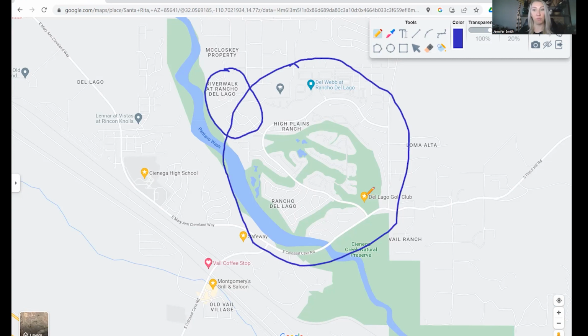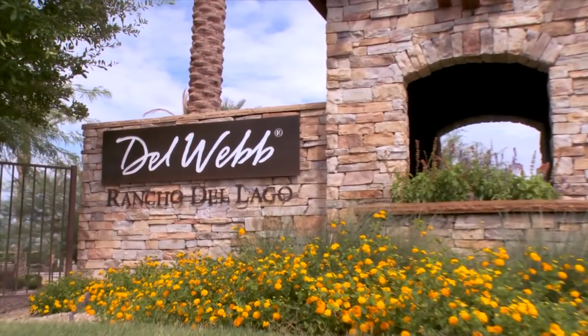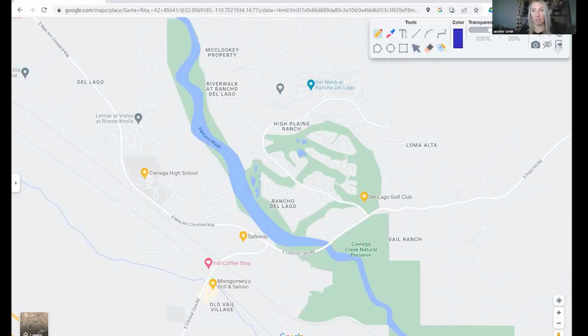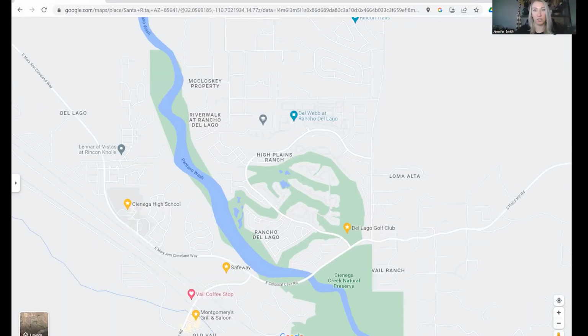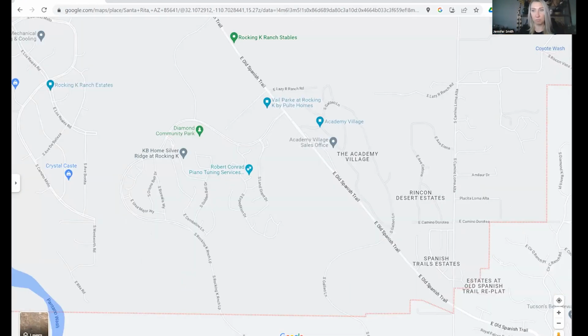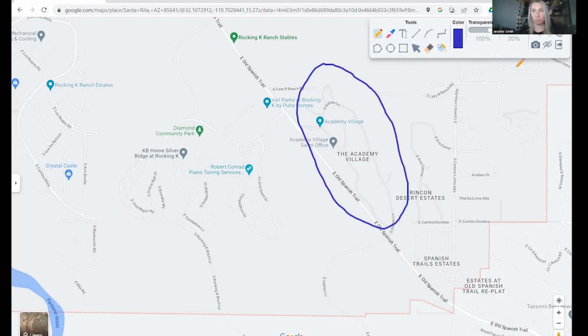There is a restaurant, which is actually quite good. We go there pretty often. And there's a 55 and up community right here, Del Webb. So that's one of our 55 and up communities in Vail. Let me take this off here real quick, and I'll show you where the other 55 and up community is. So Altura, also known as Academy Village, is this area here, about 5 minutes up the road north from where Del Webb was.